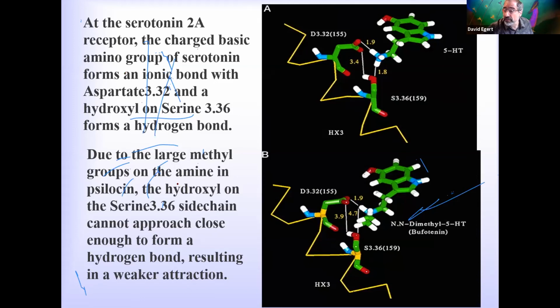Due to the large methyl groups on the amine, you don't have the hydrogen bond with the amino group that you would with just serotonin. So it's not exactly the same.